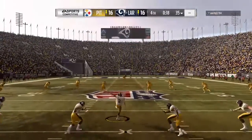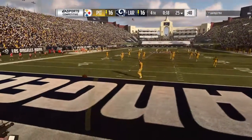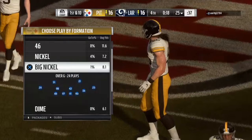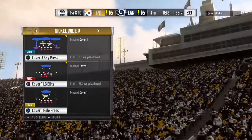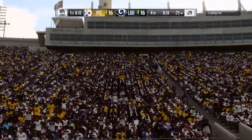Time really dwindling in this game. Now their big deal is make sure they get a good kickoff and don't give up anything big on the defensive end. The Rams offense now making their way out to take over. They have a little bit of time here to get into field goal range. Not much. In a tie game, you don't want to do anything crazy, right? I agree with you on that one.